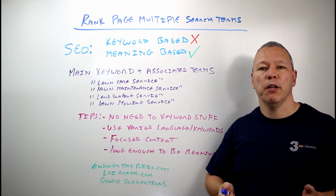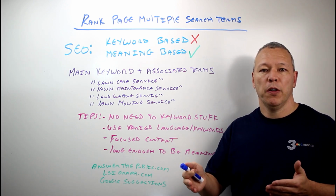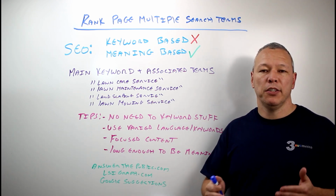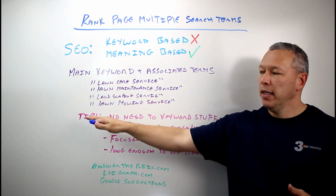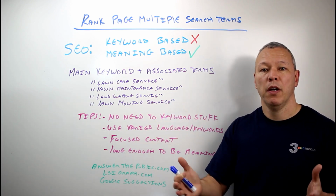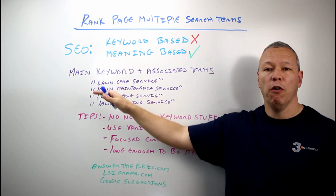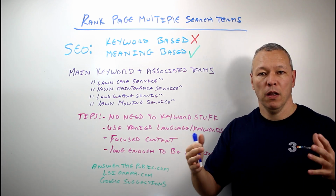And when you're designing your page, it's no longer about, can I stuff this keyword in the title, in the opening paragraph, the middle paragraph, make sure I have it at the end, and I just keep using that keyword over and over again. Now it's about creating a page that revolves around a tightly niche topic about lawn care services, okay? And you may talk about a lot of different things on that page, but overall, it's about this overall topic of lawn care service.